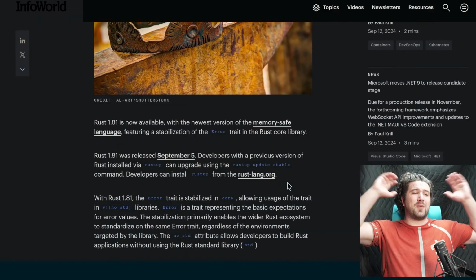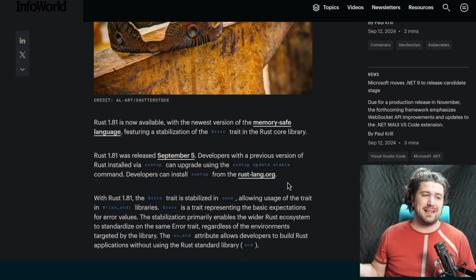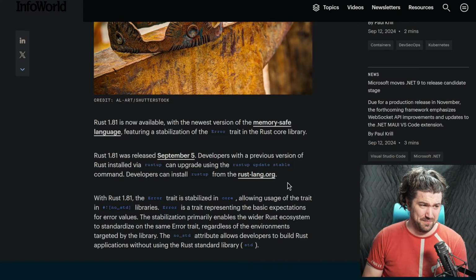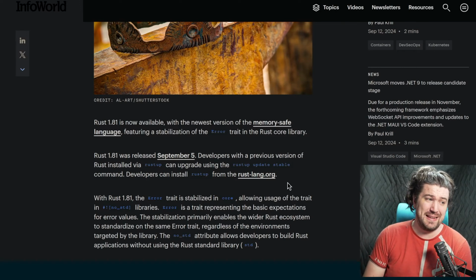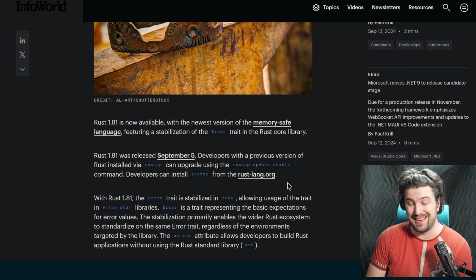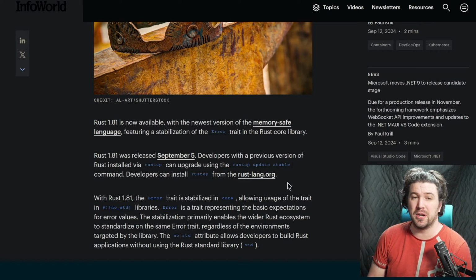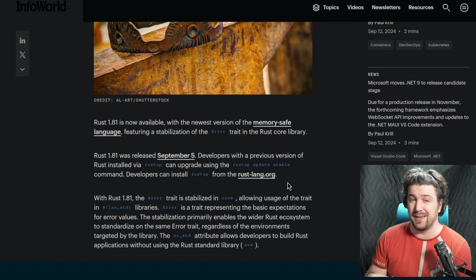The next thing is Rust 1.81 is coming out, and one of the biggest things is that the Rust error trait is basically stabilized. The big thing is it's stabilizing the error trait, which means it's going to be able to be used outside of the standard library. So if you're doing no_std, you're going to be able to use the error trait. This is huge for things like embedded devices.